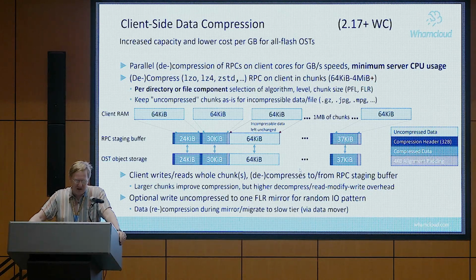What it does is it chunks up a file into smaller parts, 64K by default, but it can be up to a few megabytes based on the stripe size and the RPC size. Then it compresses each chunk individually and sends it to the server. That allows you to do random IO within a file, and you can do read, modify, write for different parts of the file, should you be in the 1% of people who change their files after they're written.